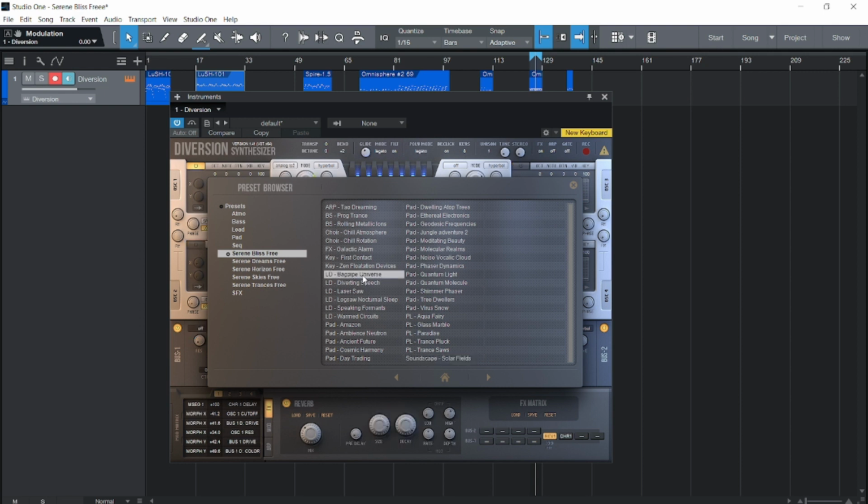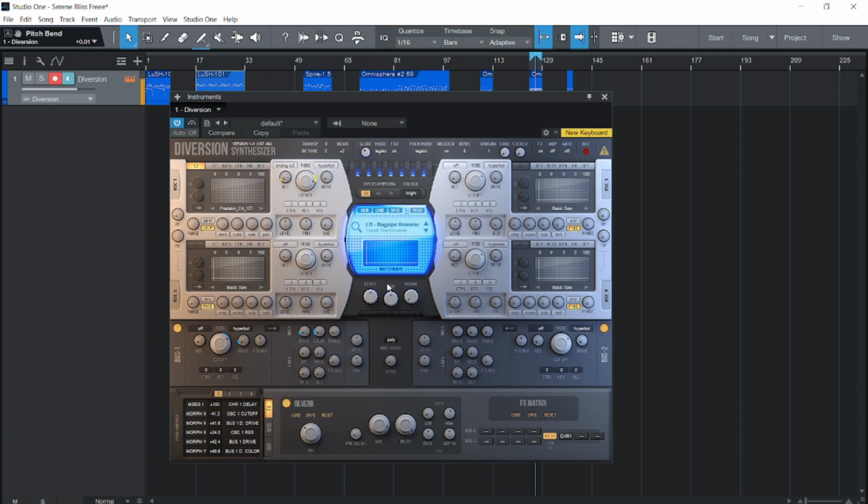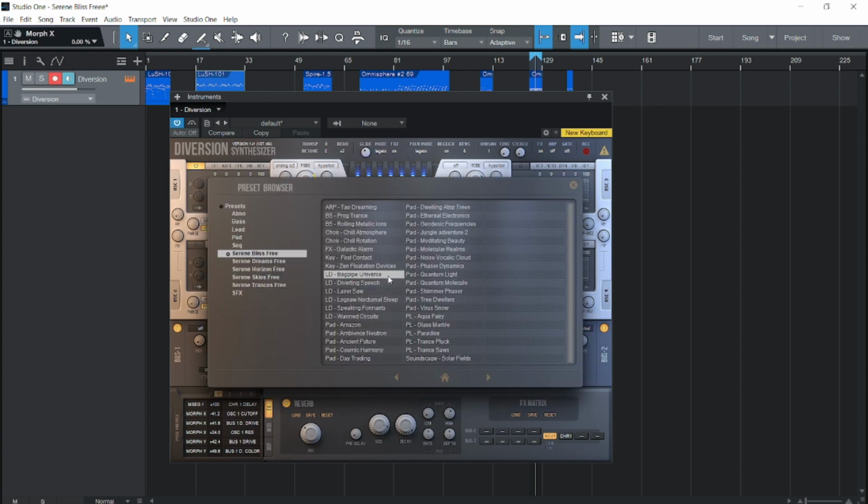Skipped a whole bunch of stuff here. I'll go back to the leads right here. CPU usage, but that's a bagpipe universe. Let's go back to that real quick. So it just opens up the texture right there.